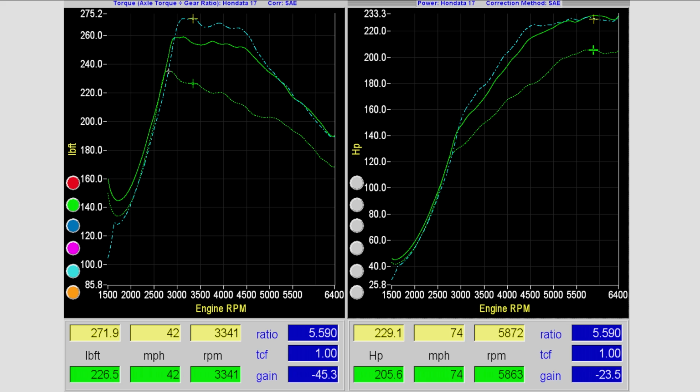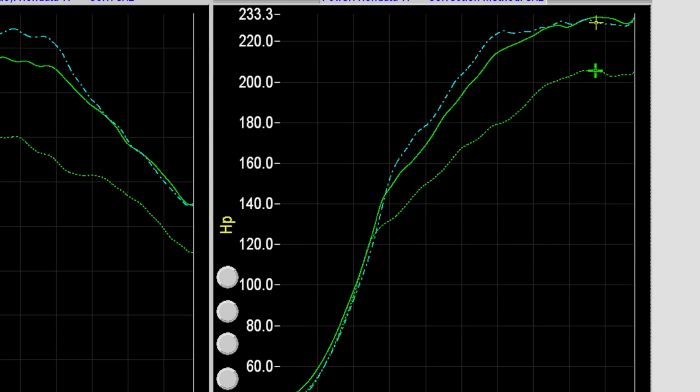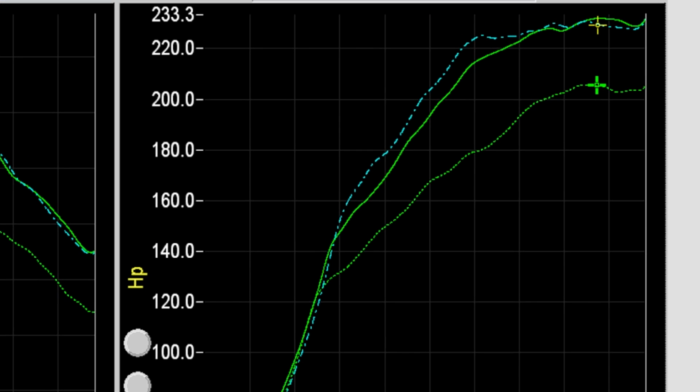But the nice thing about the Civic Si is the power is carried right through to 6,500 RPM. Unlike the manual transmission version of the Civic, power peaks at 5,500 RPM and then drops off very steeply. So this has got a much sportier feel, power being carried right through to the red line.